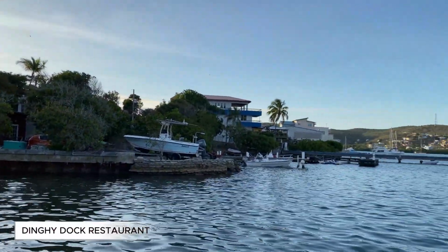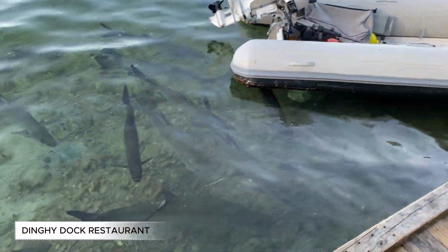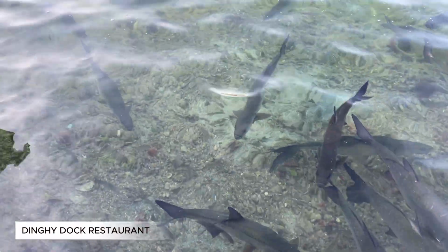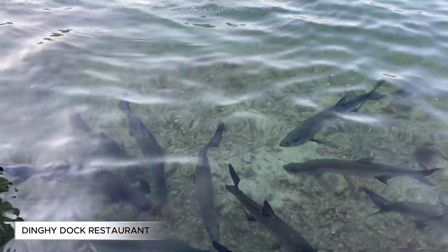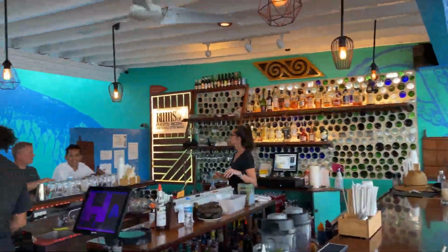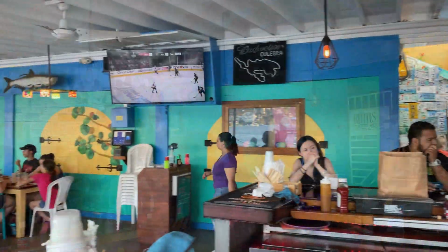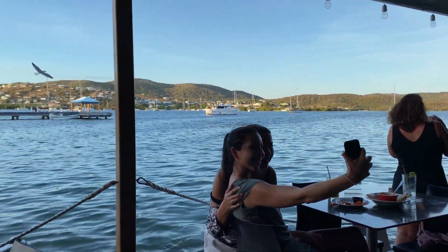Alright, this is Dinghy Dock. There's also tarpon here, and as you can see, they toss out the food right in the middle. There they go. They clean out their plates before they take it to the kitchen. Throw it to the tarpons. And that wall right there behind the bar is actually bottles of beer. They made it into a see-through wall so the sun reflects through. It's colorful.